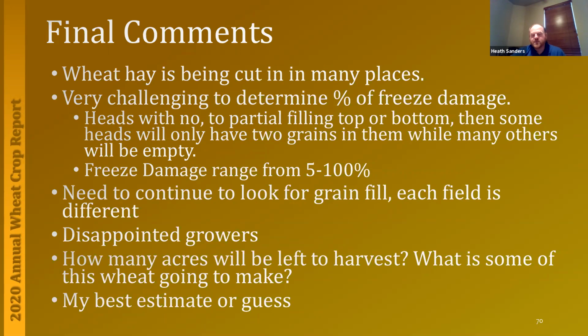So how many acres will be left to harvest? What is some of this wheat going to make? Like I said, it's been very challenging to figure this out. There's still a lot of things that can happen from now to harvest, and so that's my best estimate or guess.